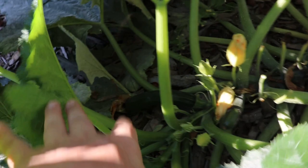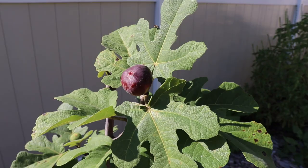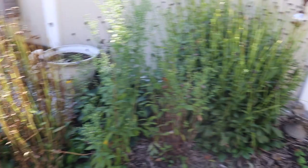Fig tree. We've had figs for the past 2 weeks non-stop. I would say we get about 6 to 7 figs every week. Asparagus, I need to plant it. And these guys here, season is over. These are all the daisies, so that has to wait for November for me to chop it down. Let's go in the vegetable garden.